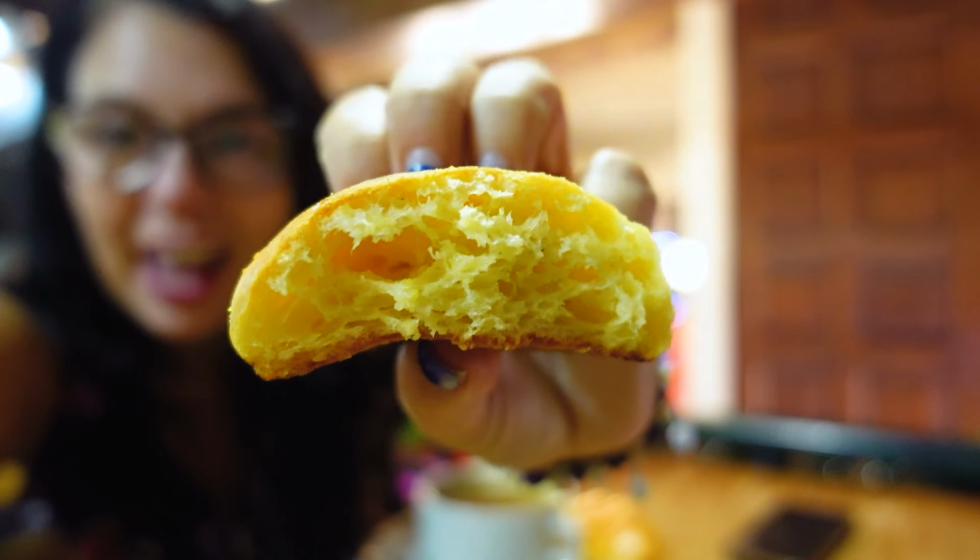Now here we have the bread. So this is a traditional cheese bread. It's really just soft, salty, cheesy. You can't go wrong. This is a really fantastic snack if you want something light.